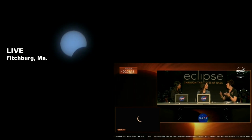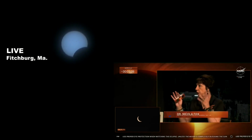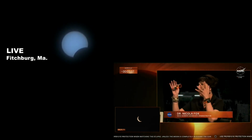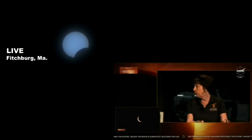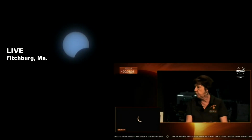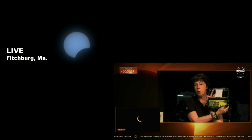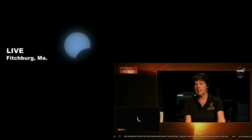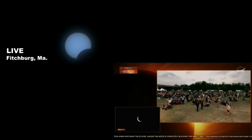Oh, wow, there's so much that we're going to be doing today. We're going to be studying the sun. We're going to be studying the Earth's atmosphere and how that changes. You can see it getting dark here. And we've got these little magnetometers. We have 30 of them all the way across. I'm going to hold it up. We're going to be having these all the way across the path of totality.